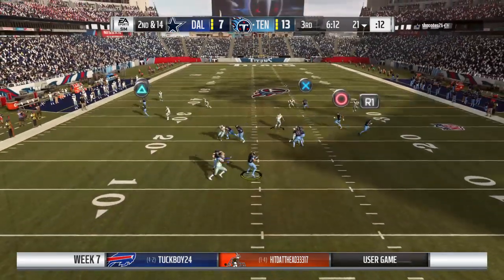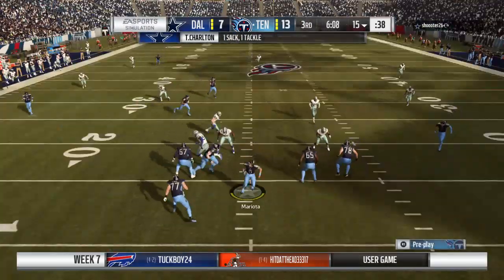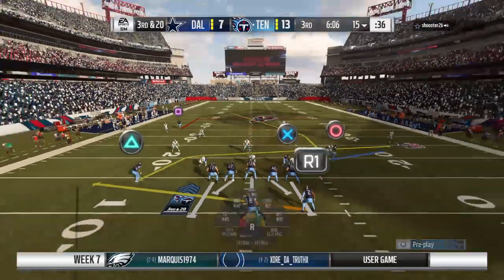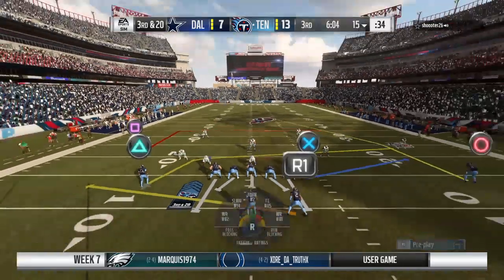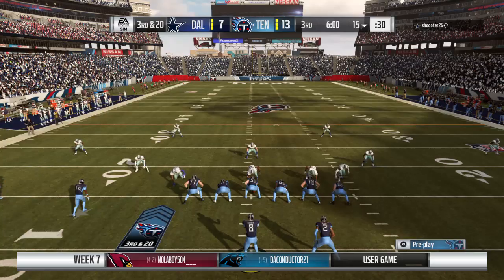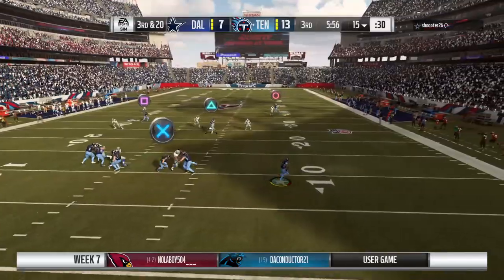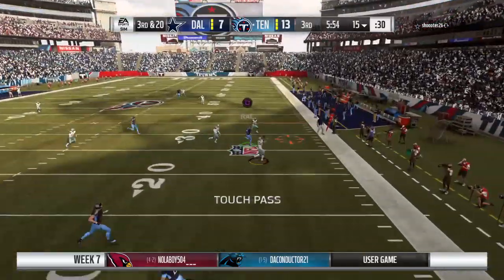Now a second down throw for Mariota. And he will go down. A Cowboys sack. Taco Charlton in there to sack him for a loss of 6. Well, there was second and long. Now it's third and even longer. They're going in the wrong direction here. Definitely going in the wrong.